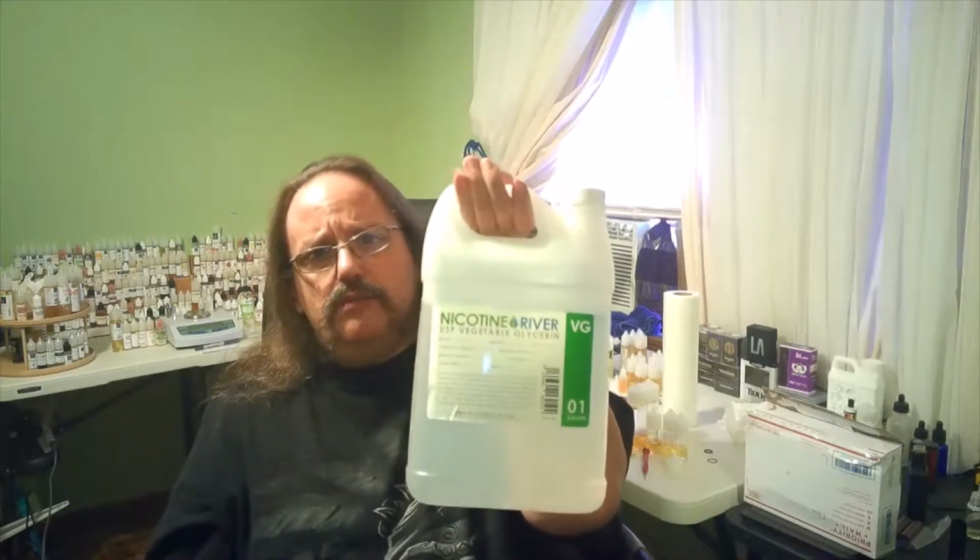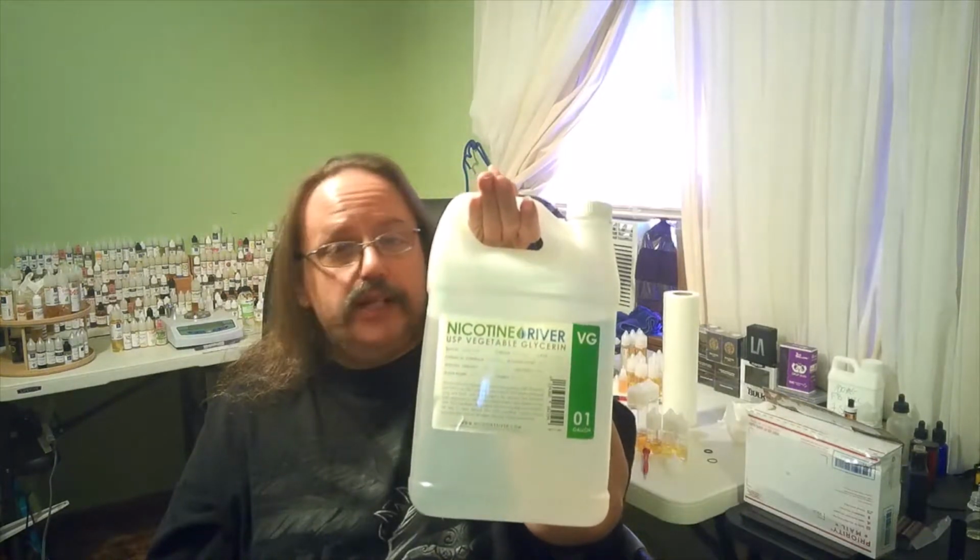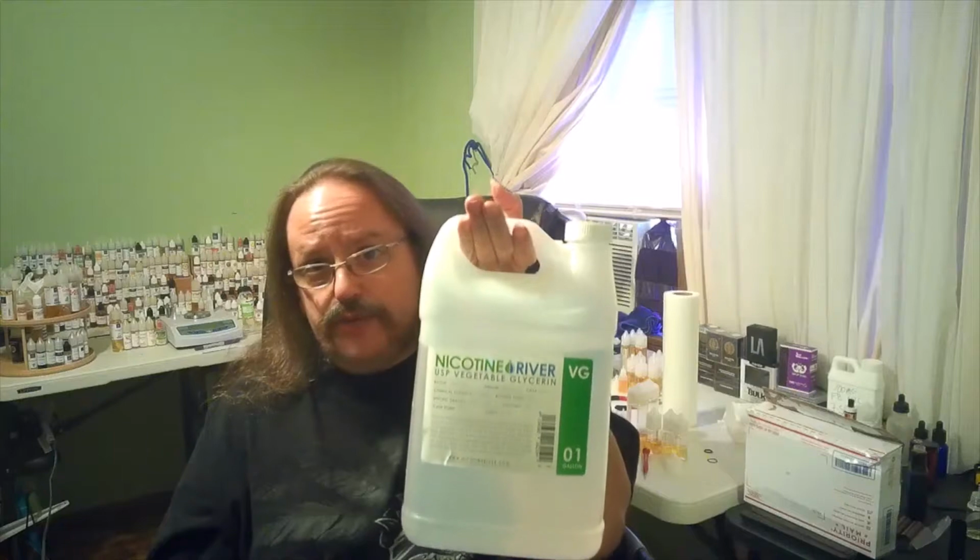So I order my vegetable glycerin and my nicotine from a company formerly called Nicotine River, now just called the River Supply Company. I order VG by the gallon. I order smaller jugs of PG because I don't use very much of it. And I order flavors depending on what each one has in stock and what flavor I'm looking for.